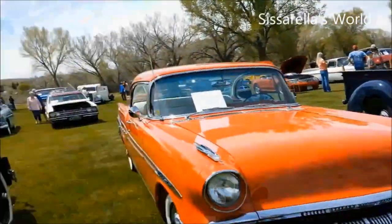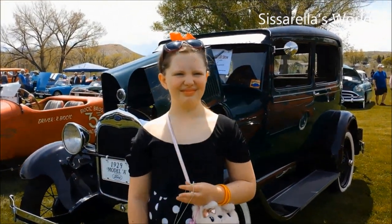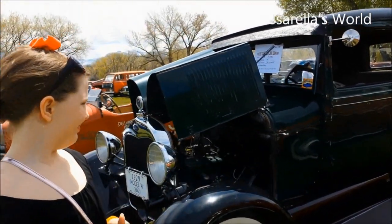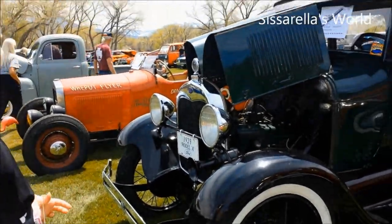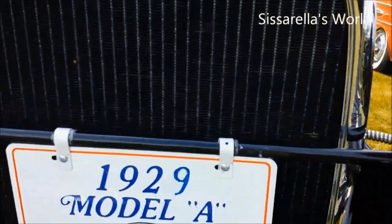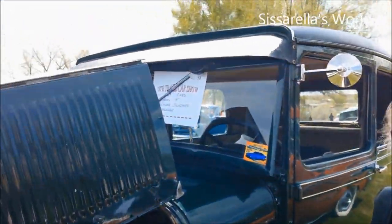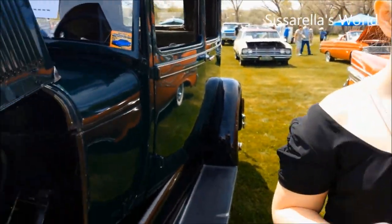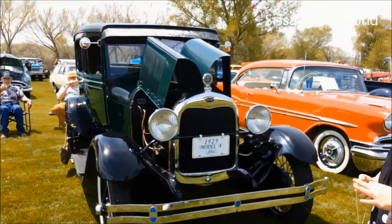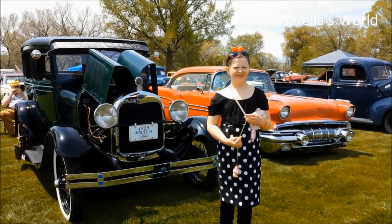Okay, let's check out the green one. This one right here, Model A. Is that the one you were wanting to look at? Take a picture in front of? All right. It's Ford. It is a Ford. Do you know what year? I bet it's a 29. I'm just reading it off of the license plate. I can't tell because of the window. Yeah, the thing's covered, huh? It's gorgeous. Do you like how it opens up? Yeah. Stand right there. Good picture.